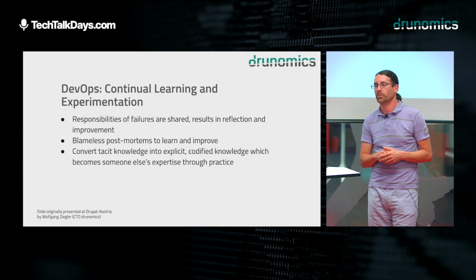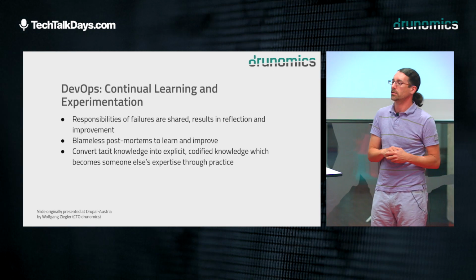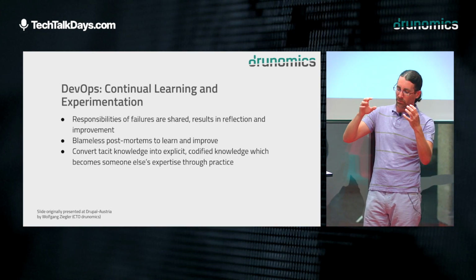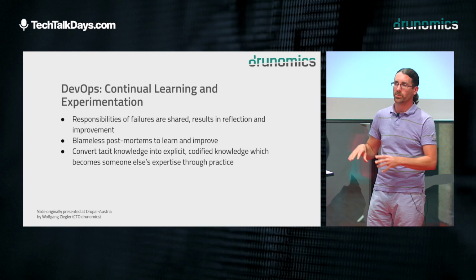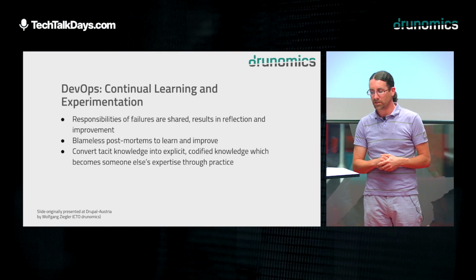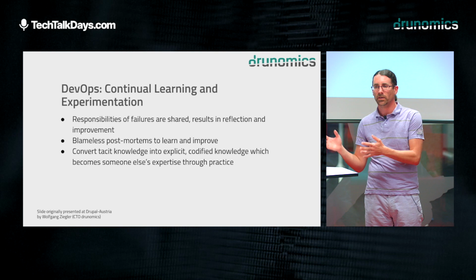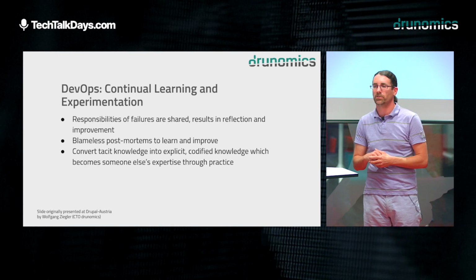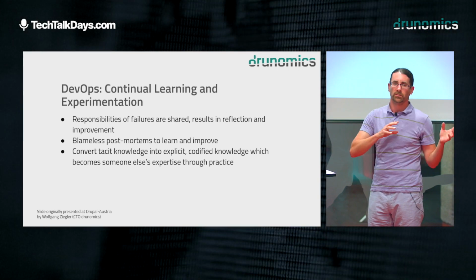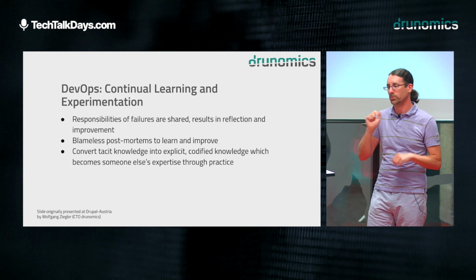One of the DevOps principles is converting your tacit knowledge into explicit, and you can then continually review and improve and make it your expertise. So we have, for example, done several projects with integrating Solr searching, the Solr search service, to the point where we've built up a knowledge base where we've then also made things reproducible, and we can do it again.